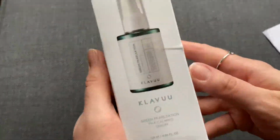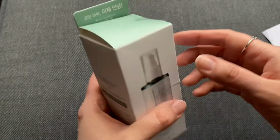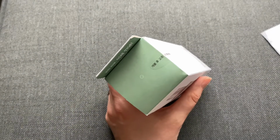Okay, so the first thing is the Klavuu Green Pearl Station PHA Calming Serum. And all of these are new to me, so I haven't had any of these. I can't give you a review or anything like that.